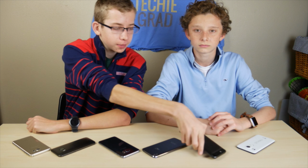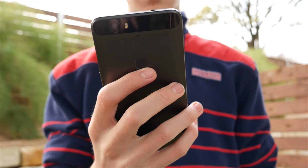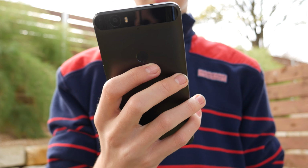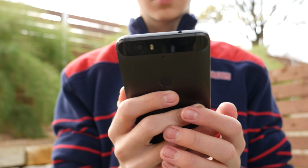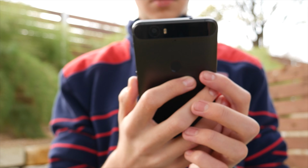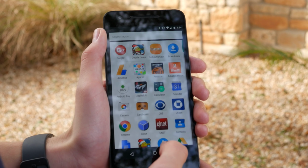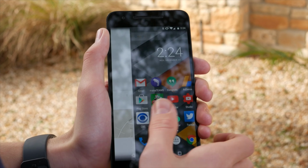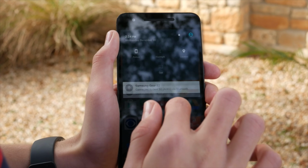And the TechieGrad choice of the best phone for 2015 goes to the Nexus 6P. The Nexus 6P is easily the best phone that Google has ever made. It's the first Nexus that checks all of the boxes: a beautiful build, a great camera, a wonderful screen, and the fastest hardware available right now. All of that with the added bonus of being a Nexus, with instant updates from Google.